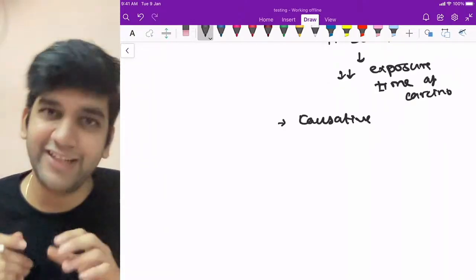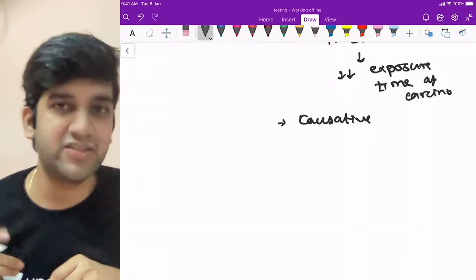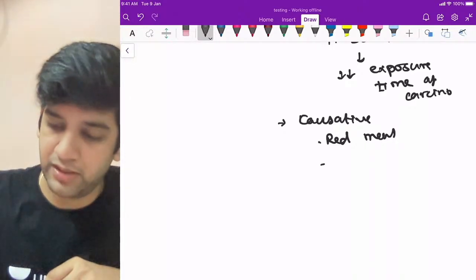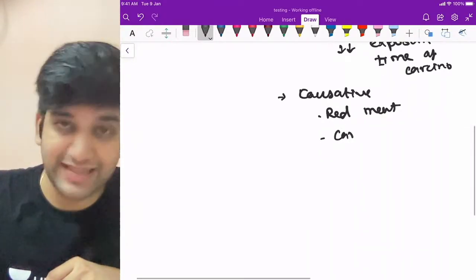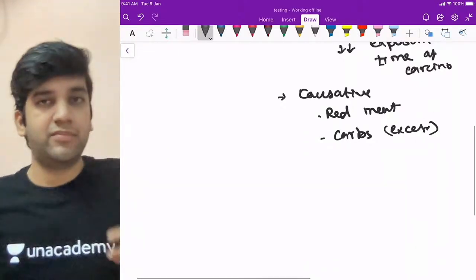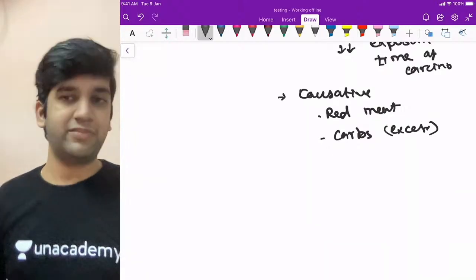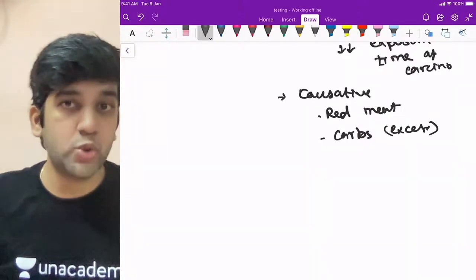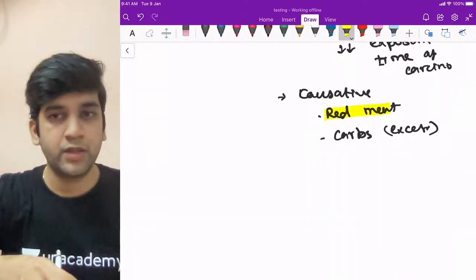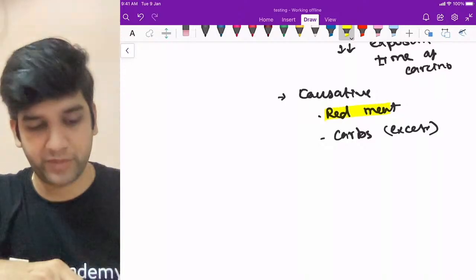All the junk we eat is contributory. Carbohydrates, someone said, carbs are one of the major things. Red meat, excess carbs, right? It's not the body thing alone. Excess carbohydrates is definitely going to be detrimental. It's going to cause something abnormal in my metabolism, which also might increase the risk of colon cancer. The main thing here is red meat, right? Indians as such do not consume red meat much, right?